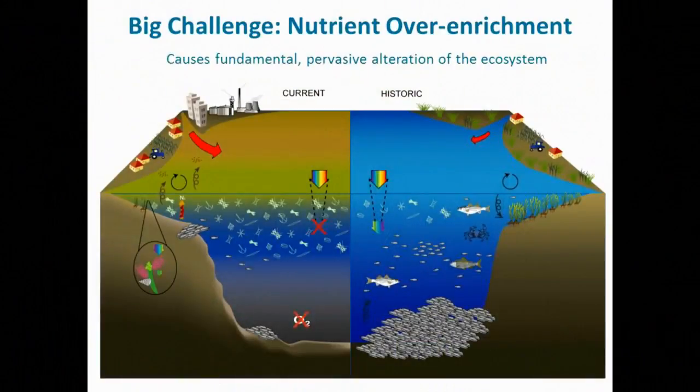So the big challenge we have is nutrient over-enrichment. Just quite simply, on the right side is current conditions. We have a lot of algae. We have no oxygen during the summertime in our bottom waters. We have less grass, although it's coming back, fewer oysters, and that offers a lot of challenges. On the left side is what was historic and which we're trying to move to, which is less algae and better algae that the fish like, producing a lot of fish with a lot of grass and a lot of oysters. That's where we're trying to get to.